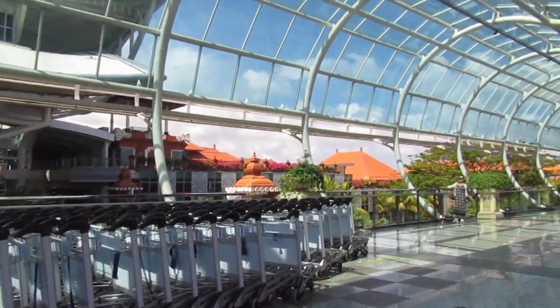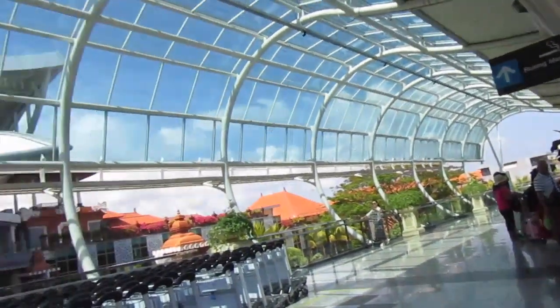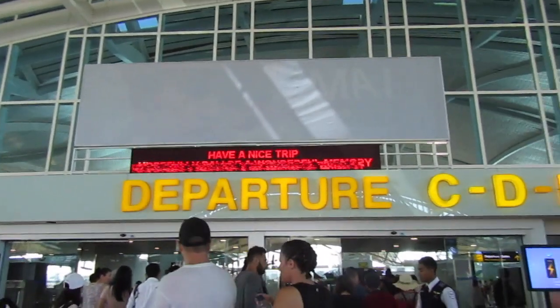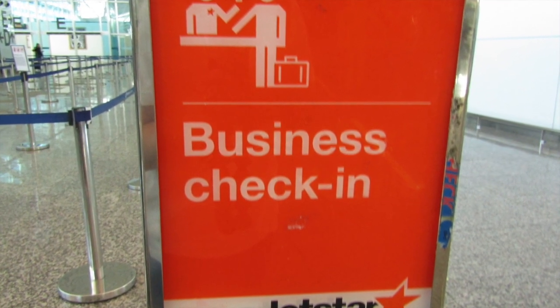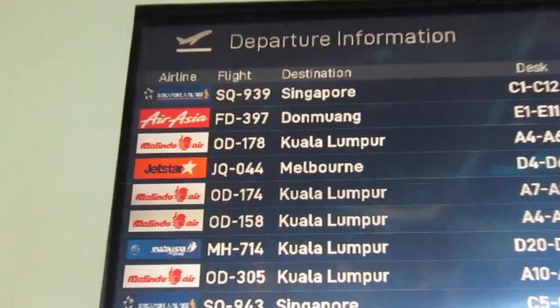This is the outside of Bali Denpasar International Airport. These are the gates for departures C, D, and E. This is the business class check-in area. My flight today is JQ44 to Melbourne.